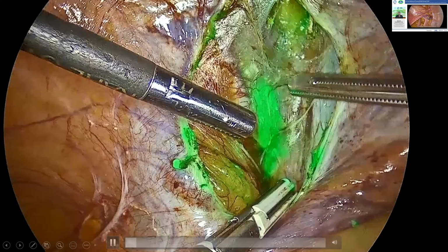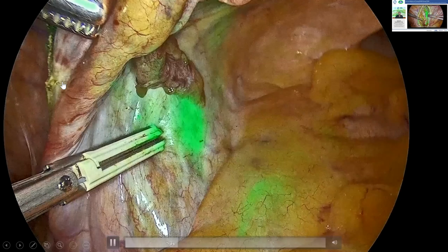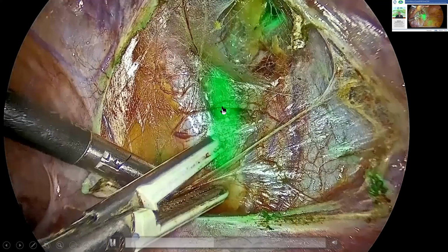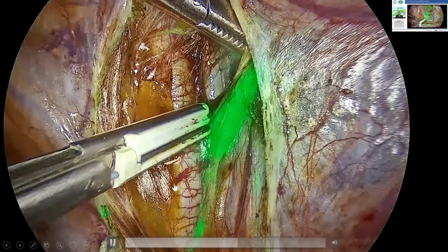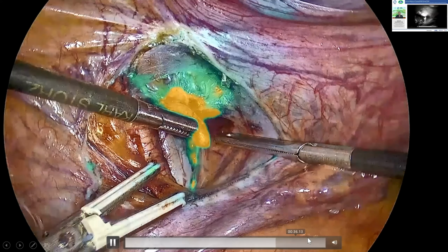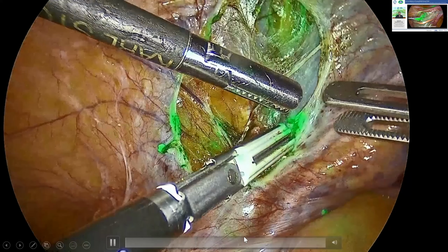On the left side, this is a very common area. You have to look in this area first, between the external iliac vessel and the internal iliac vessel, what we call the interiliac region. This is 90%. You will see the sentinel lymph node here. This is intensity mode. You will see the more uptake area in the yellow color.